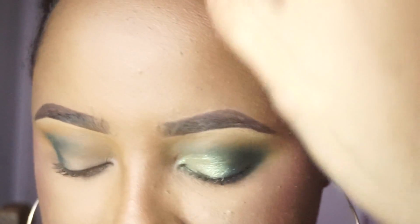It's like a liquidy thingy that you could use to put pigments on, and it kind of dries down, and so you could use it to make liquid liners and stuff. It's that kind of thing.